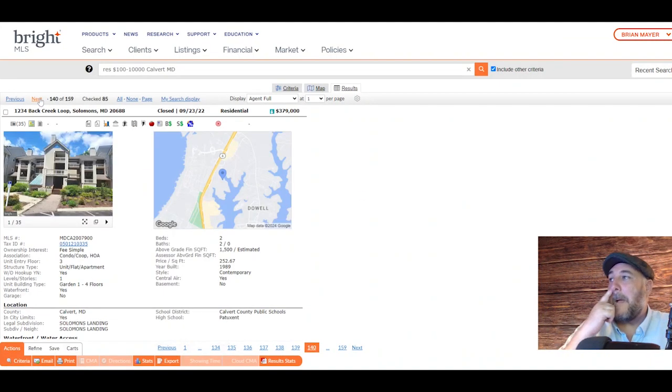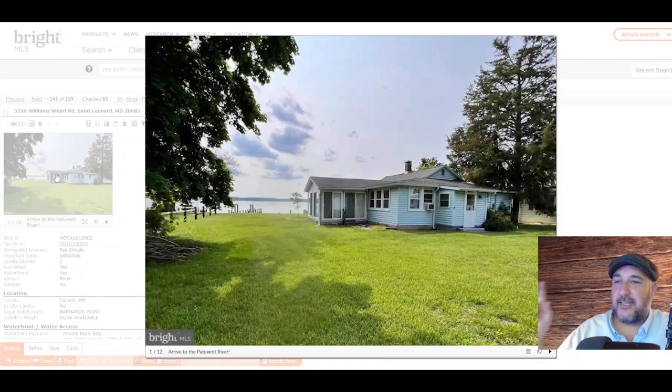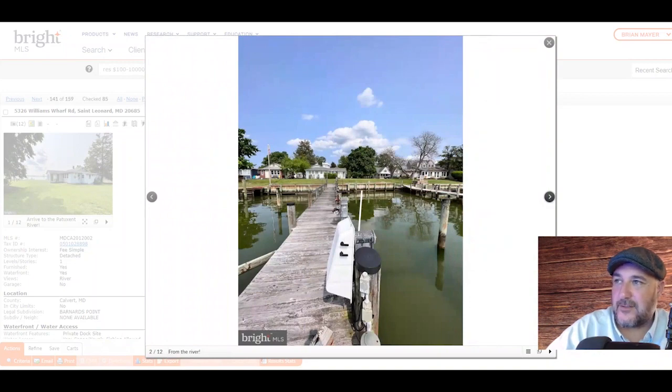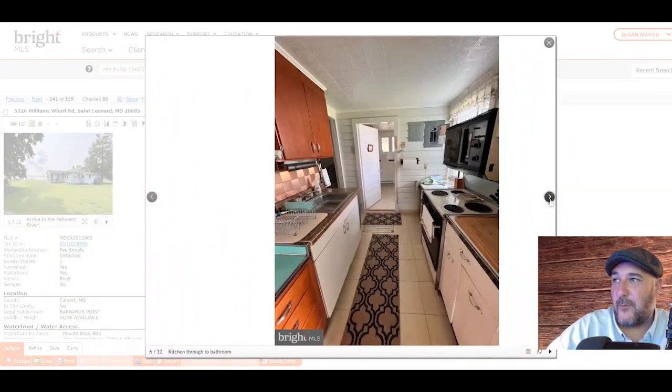380 townhouse or condo. Williams Wharf Road, St. Leonard. This is an example of a fixer-upper that is an absolute steal of a deal. If you are ever looking for a fixer-upper, this is kind of what you get. 375 on Williams Wharf Road.